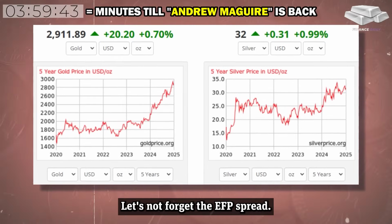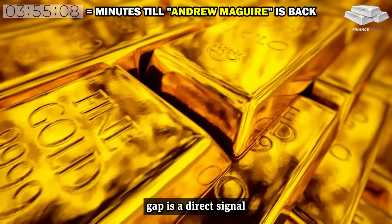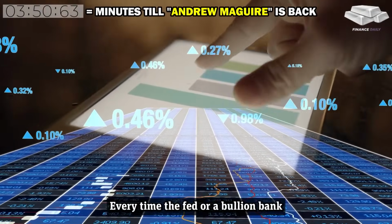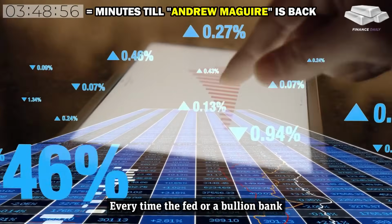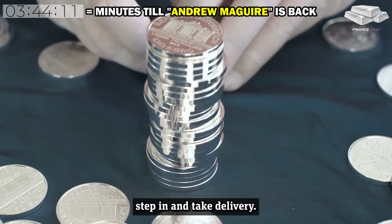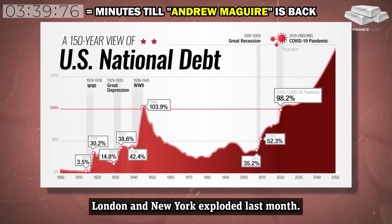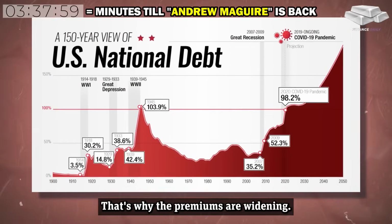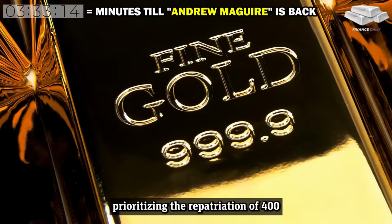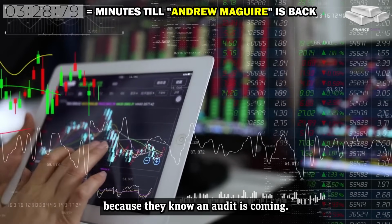Let's not forget, the EFP spread, the exchange for physical price gap, is a direct signal that the synthetic market is no longer in control. Every time the Fed or a bullion bank tries to slam the paper price, physical buyers step in and take delivery. That's why the spreads between London and New York exploded last month. That's why the premiums are widening. That's why the Fed is now prioritizing the repatriation of 400-ounce London bars back to U.S. soil, because they know an audit is coming.